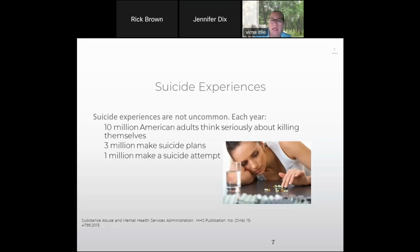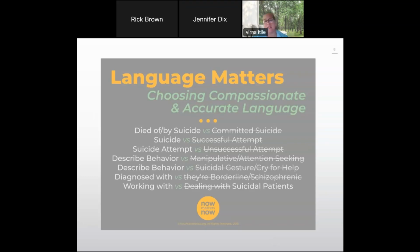So we're going to be talking about suicide. Certainly a great way to spend your lunchtime talking about suicide. Suicide is becoming more and more common. One of the things to know is that many of your patients think about suicide. Many of them make plans to die by suicide, and many of them will actually make a suicide attempt. And so know that many of your patients are experiencing suicidal thoughts.